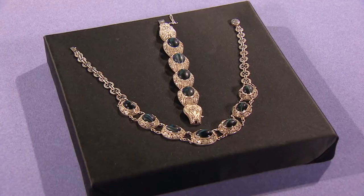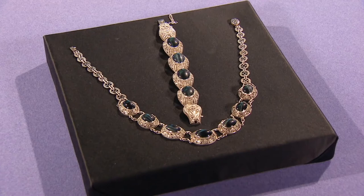Welcome back to Dickinson's Real Deal from Watford in Hertfordshire. Hi, Annie. This next lot should be right up Ian's street, a bit of bling. Very interesting. Silver, Indian, filigree. Could you enlighten us as to where you got it from? I got it from a charity shop, actually. You bought it in a charity shop? Yes. What attracted you to it?